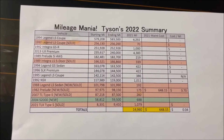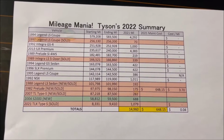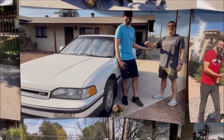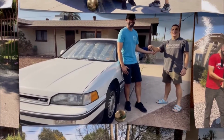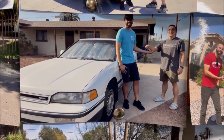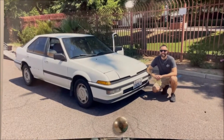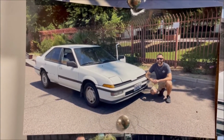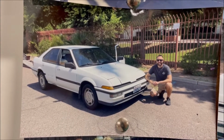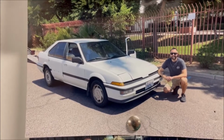So let's talk a little bit about the cars that have left the collection in 2022. The 1990 Legend LS Coupe 5-speed went to a collector in Denver. Super cool guy with a very awesome fleet of all white golden era Hondas. Just recently, the 89 Integra drove 1,900 miles, hi Eric, all the way to Lexington, Kentucky to an Acura collector there who already has a CL and an RL. So that car couldn't have gone to a better home.